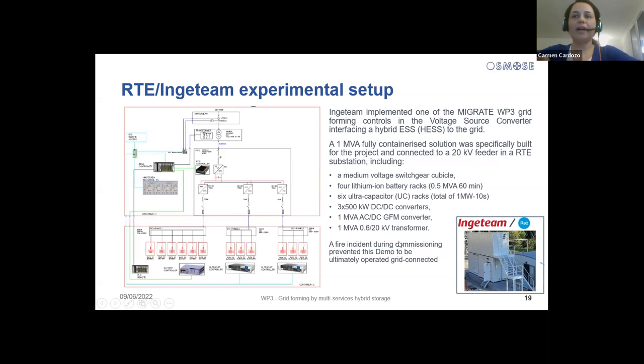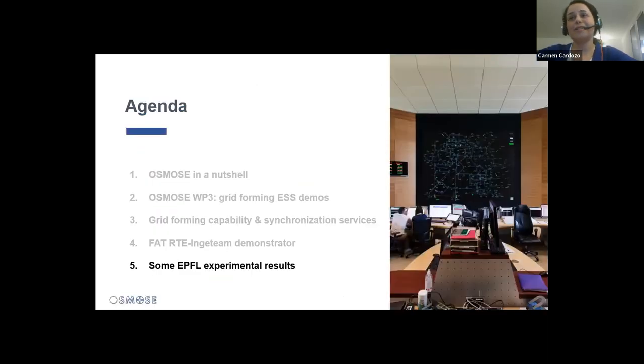Unfortunately, we got a battery fire during the site acceptance test, and we never went live because the demonstrator was destroyed. We could establish that it had nothing to do with grid forming, because at the moment of the event, the AC-DC converter was not connected to the grid. It did happen on the battery. So we learned something that we were not expecting to learn during this demonstrator.